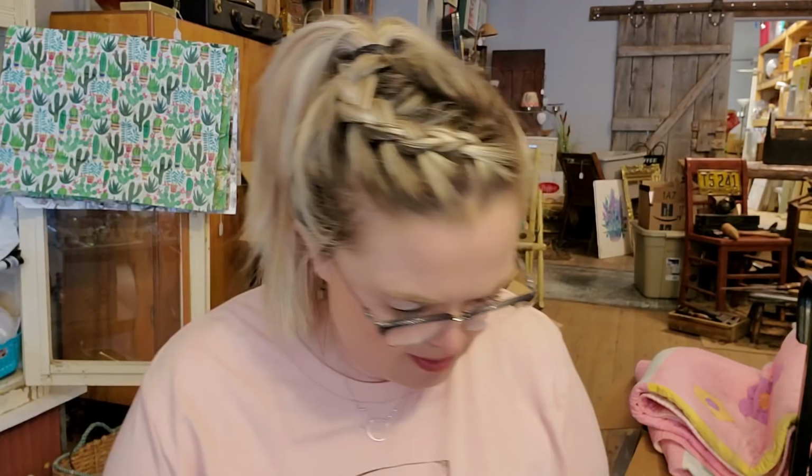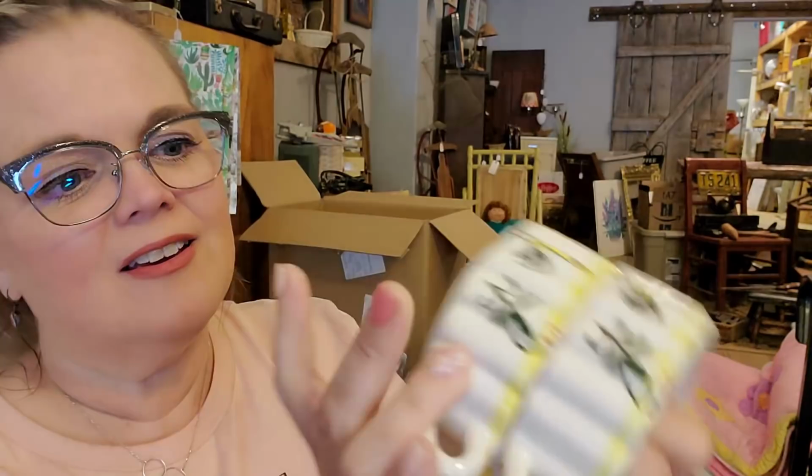Okay. Getting the other, I think this is the other top to the other thing that I just opened. Here is, there, it's a little, I think that it had a third, probably a head of some sort. So this is the sugar and the cream, but it's got this fun little roosters on it. Isn't that fun? I don't think there's any markings on it. It has beautiful crazing on it.